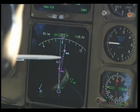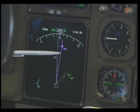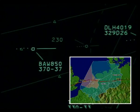On the aircraft's navigation display, the new routing is set and the autopilot adjusted accordingly. Correspondingly, the course correction implemented by the pilot can be clearly seen on the radar display.